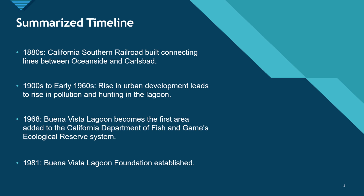As mentioned on the slides, urban development led to rising pollution and hunting rates until 1939, when the Buena Vista Lagoon was declared a natural sanctuary and hunting became banned there. While human activity spurred struggles for the lagoon's survival and normalcy, environmental reform came from these notions. A few years after the Interstate 5 was built, the Buena Vista Lagoon Foundation was established.